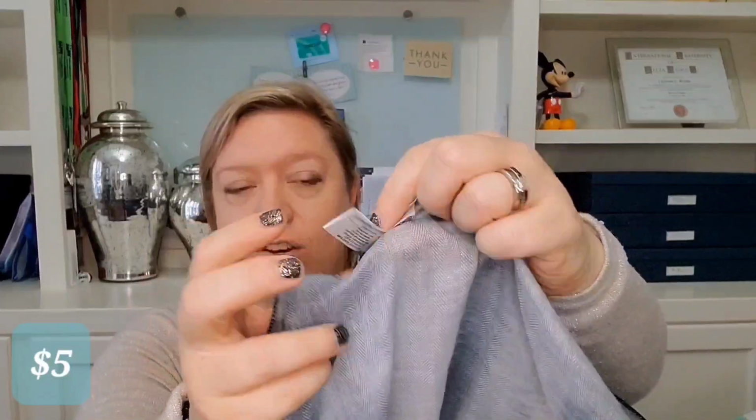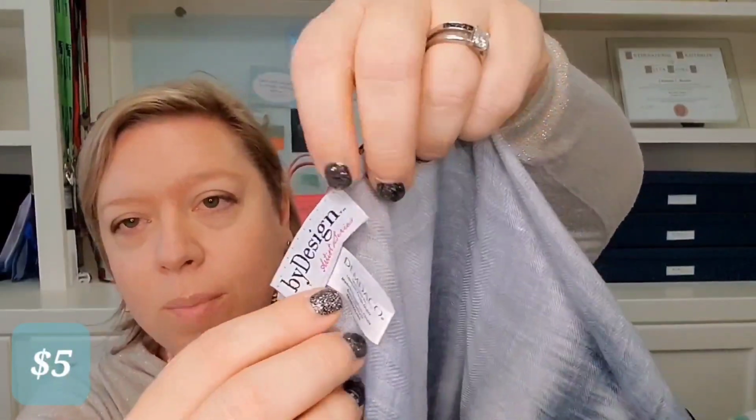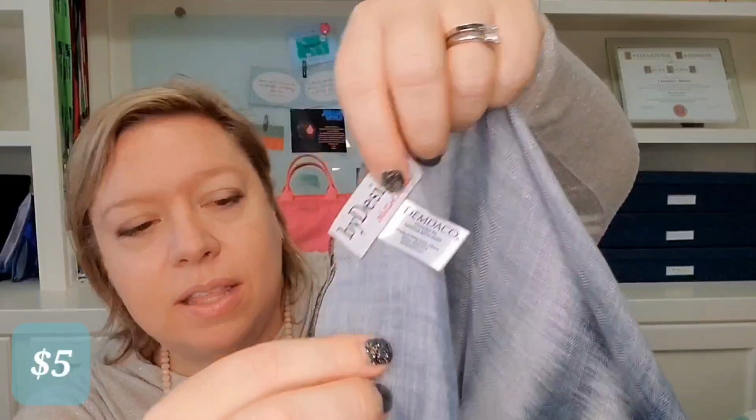All right. We have a scarf. Y'all know I love the scarves. Okay, so this is actually branded. I feel like the scarves that come in these boxes are almost never branded. It says By Design, and then it says Artist Series. Now, attached to that, it has another tag, Demdaco, which I know they sell at my Hallmark, and I have some of their items. I think they do some little interior decorations, jewelry and things like that. So this is really cool.